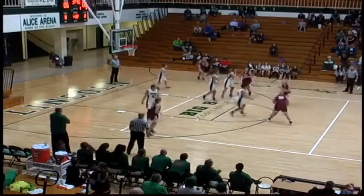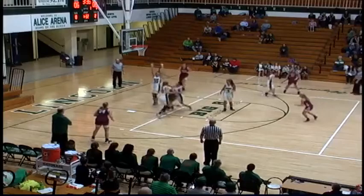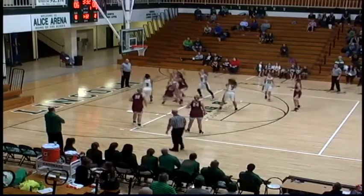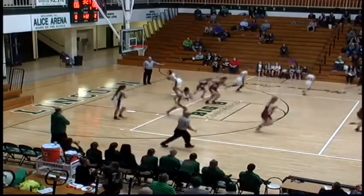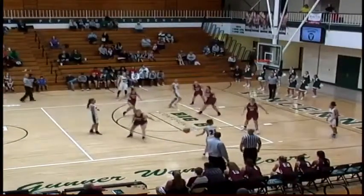Good right side of Walls. Walls out front, dumps it at the top of the key to Toon. Toon spins into the lane. Pennick inside, she puts it up. Finally corralled by Hine. Off it comes to Carmine. 2-point lead for Bloomfield.